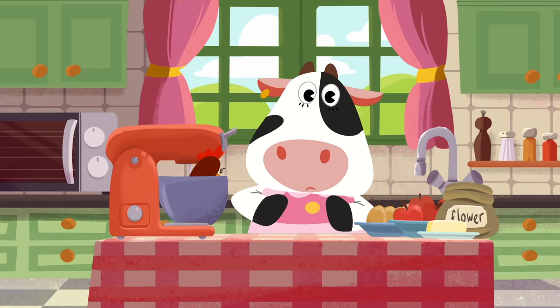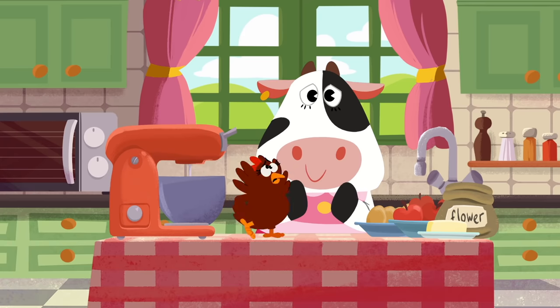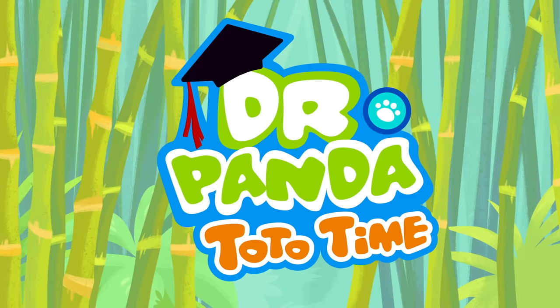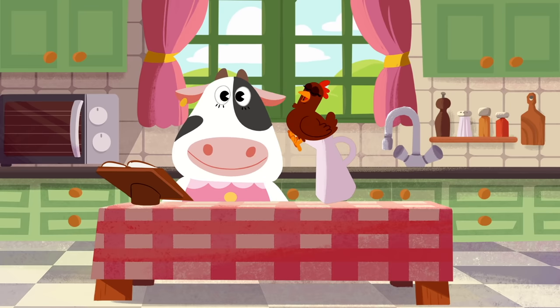Moo! Moo! Your chicken! Phew! Hoopa's birthday pie is almost done! Great job, guys! Yay! Moo needs to follow the recipe step by step to finish Hoopa's birthday apple pie!